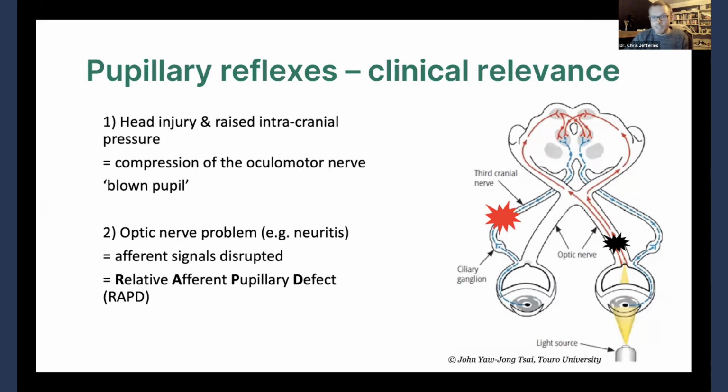It's a relatively common presenting feature of multiple sclerosis. Young female patients present with blurred vision, pain on eye movements, etc. But also severe retinal pathology can cause this. So there are lots of other causes, but clinically you get this phenomenon called a relative afferent pupillary defect, or RAPD. You might have seen this if you've read a textbook talking about visual problems. And this is where there's no problem with the oculomotor nerve, it's working fine, but it's the input pathway, the optic nerve, which is damaged. So let's see what happens in an RAPD.